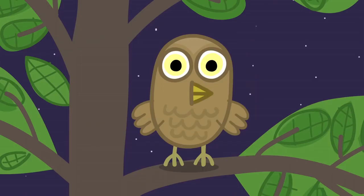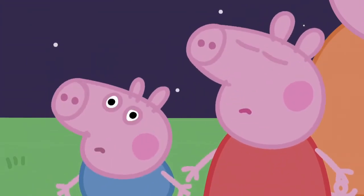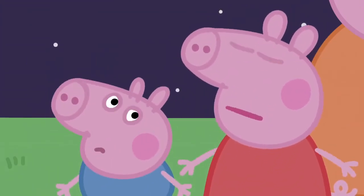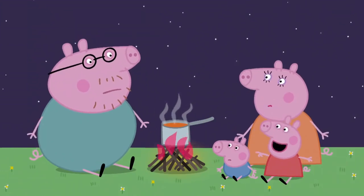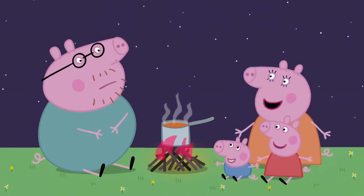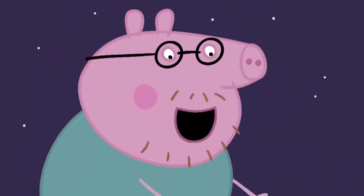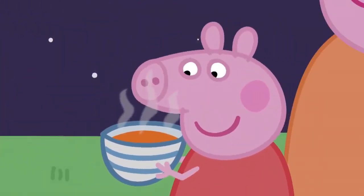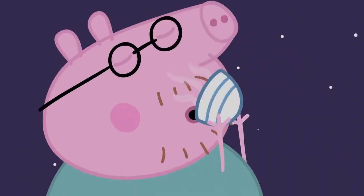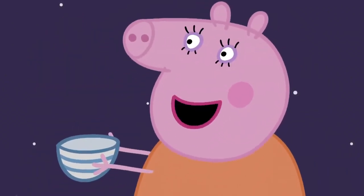Look, there it is. Wow. And what's that noise? Oh, I'm not sure. It's Daddy's tummy. My tummy rumbling is one of the best sounds of nature. It means it's time to eat. I love tomato soup. So do I. Oh, there's another one of Daddy Pig's sounds of nature.